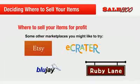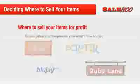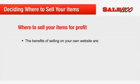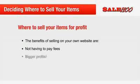As I mentioned in the beginning, there are other options outside of using a marketplace to sell your items. The most popular option is to sell on your own website. The benefits of selling on your own website are not having to pay fees, bigger profits, and that's because with your own website you can list your items with higher prices.